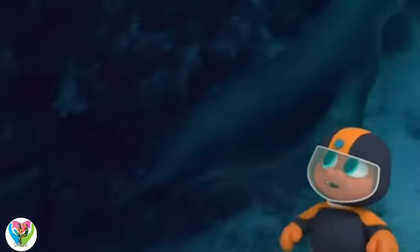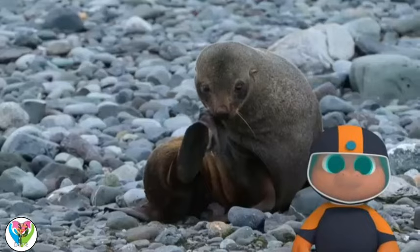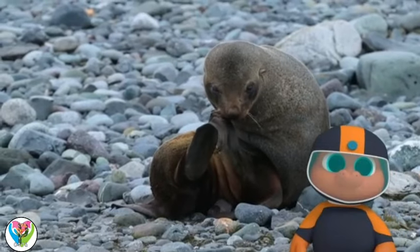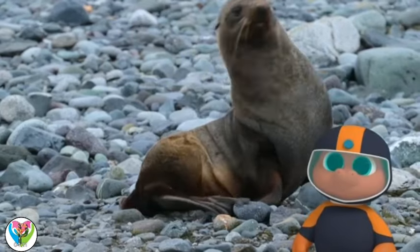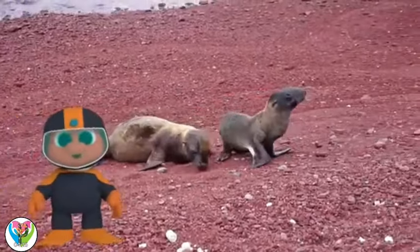Sea swimmers. Is it because they have fins? Fins certainly help. Sea lions are members of the pinniped family, just like seals. Pinniped means fin-footed. They have fins for feet and fins on their side.